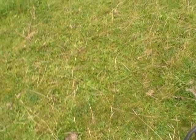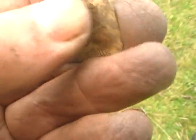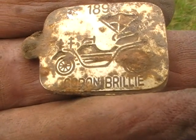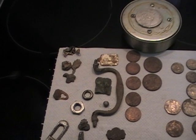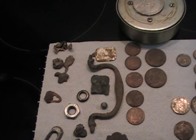Just wandering up the hill on my way back to the car, and we stumble on a 1890. What is that? An 1898, I think. Gordon Brille. I don't think it's that old. It's on about the car. The GM power mode is very good for finding small items. Indeed, very good. Too good.